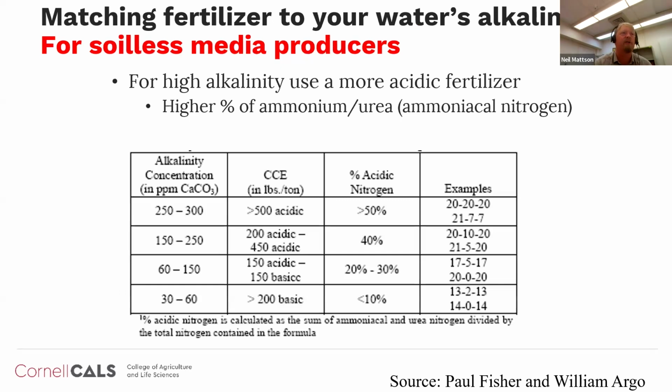Another tool that we have for soilless growers of container plants is that we can also match our fertilizer to the water's alkalinity. We can kind of use this for soil growing too, I just don't have exact metrics of what we should be using. But for soilless growers, if our alkalinity is low, we're going to use a fertilizer that's more basic. It has less than 10% ammonium-based nitrogen, and then 90% or higher nitrate-based nitrogen.